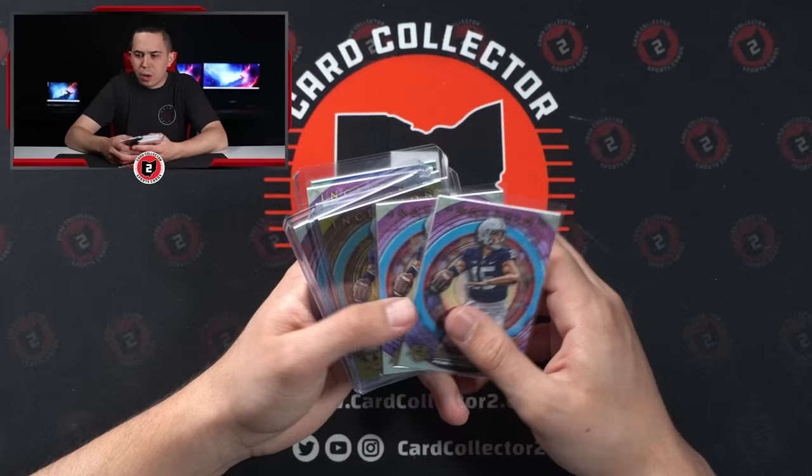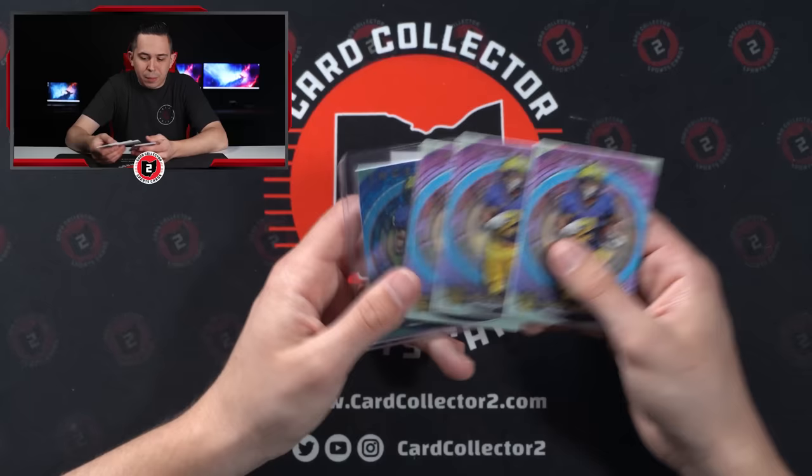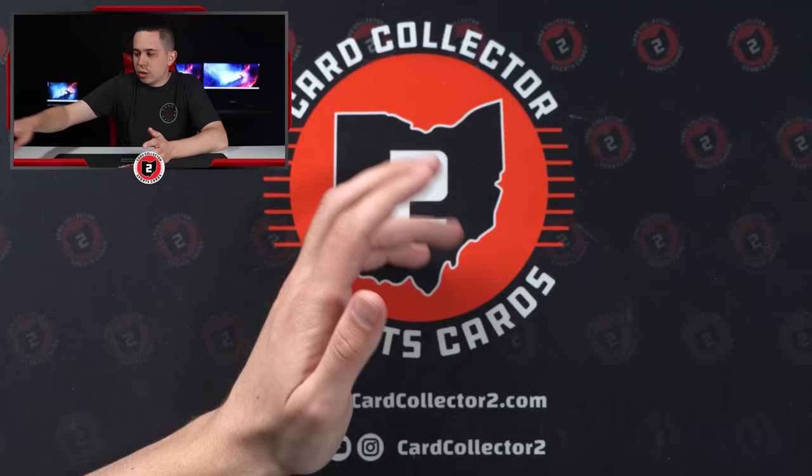Got Drew Allar relatively cheap. He actually sells well. Penn State kid. Got a gold and a base. Two base. I didn't realize we got two. And then got Corum. Ended up with a 99 and then three base rookies. Again, he sells well in the shop. So got those. So yeah, nothing super crazy, but some cool stuff.